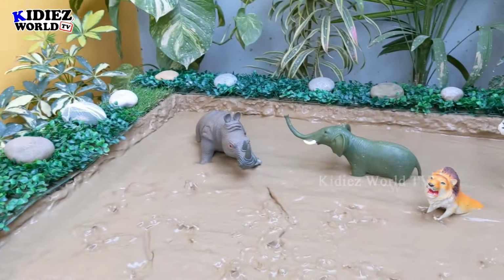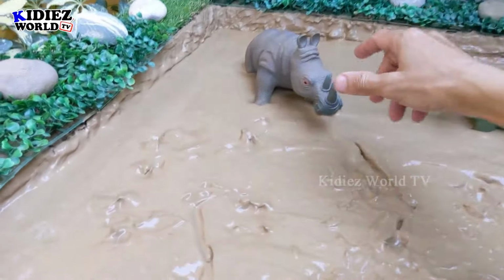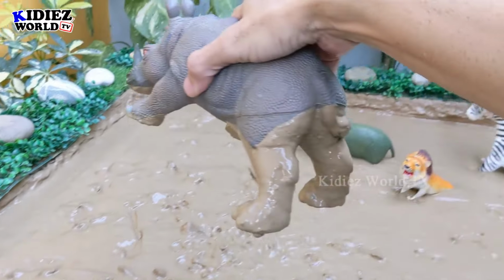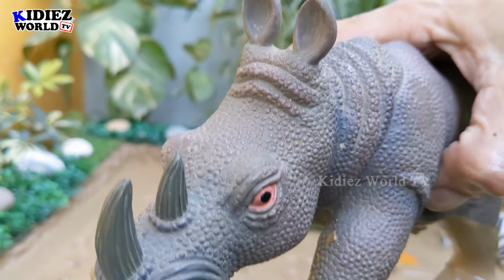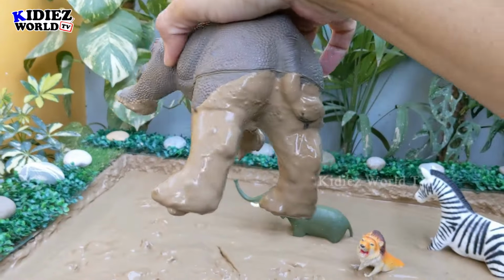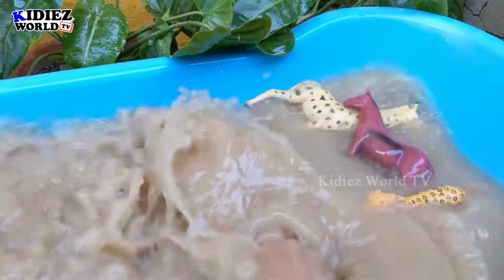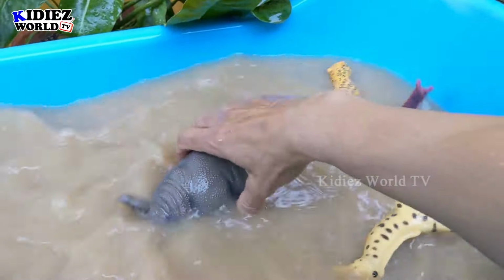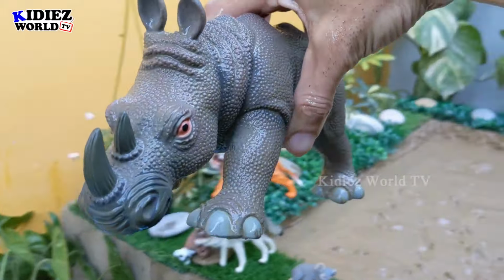The next one we have is, let's go for this big rhino first. Come here, you rhino. It's your turn now. Oh wow, that's the Iron Man of the zoo, rhinoceros. Just look at his two big horns and he is very dirty. So I will wash him first. Here we go, rhinoceros.